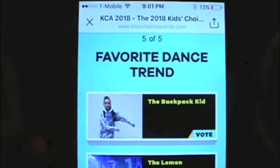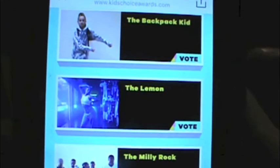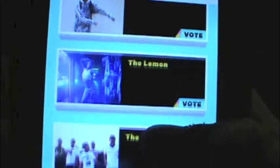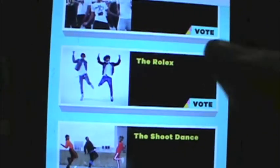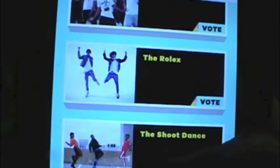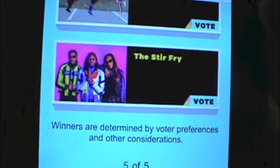Alright, last one. Favorite dance... Oh, you... What? Shut up. Honestly. The Backpack Kid. The Lemon. The Millie Rock. The Relax. The Shoot Dance. And the Stir Fry.